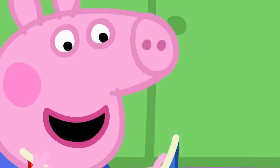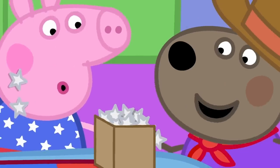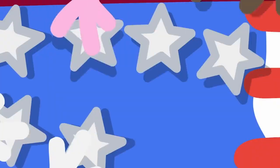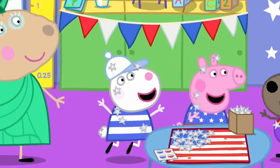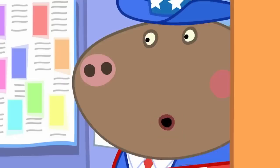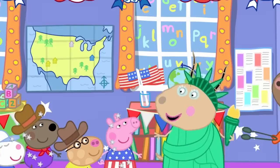Hey! Everyone is hanging up red, white and blue decorations. Now Peppa and her friends are making an American flag. How many stars does an American flag have? Lots and lots. Oh my, that's lots and lots of stars, children. The American flag has 50 stars. One for every state, you know. Now, is it time for the barbecue yet? Yes, it's time.